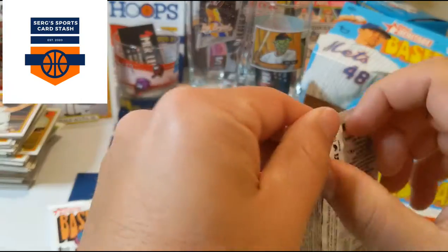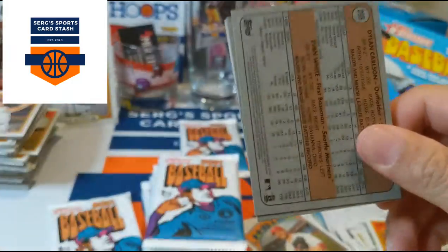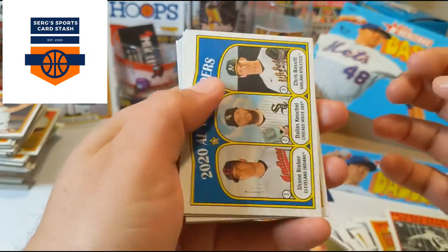All right, more than halfway through this hobby box. So far, I'd say it's okay. Nothing spectacular, but it just takes one card and it'll change it all.